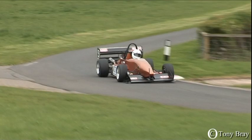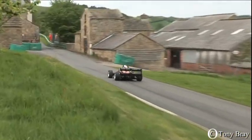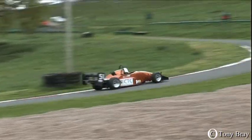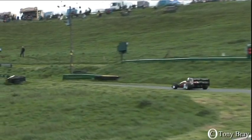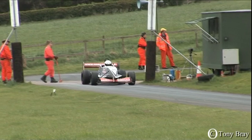Former Harewood FTD champion James Blackmore faces pretty tough opposition in the 1600 class, and for once he doesn't take the win, but he does make the final runoff and gets onto the 2009 scoreboard for the first time. The man who beat him to the class win was, you've guessed it, Einion Price.